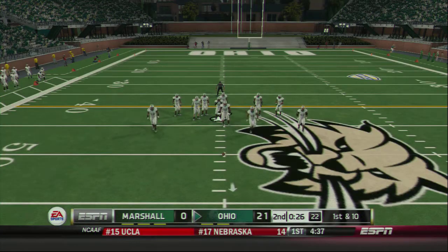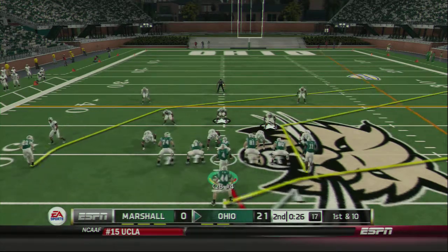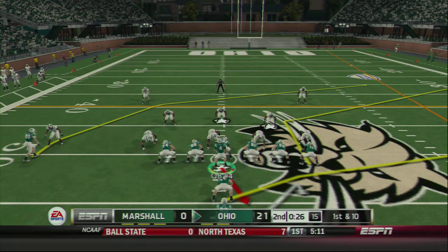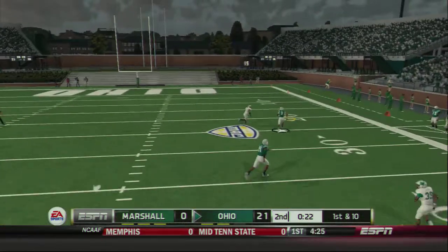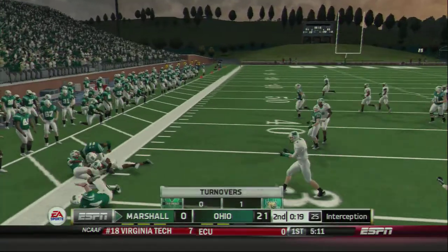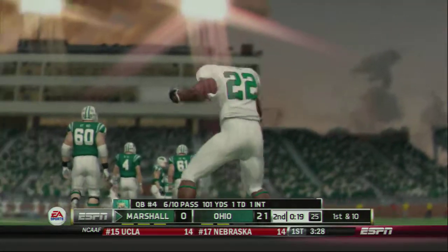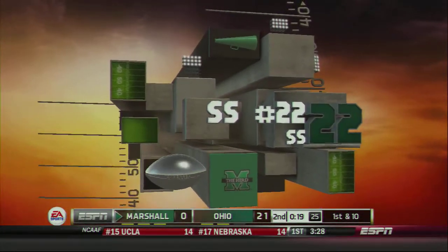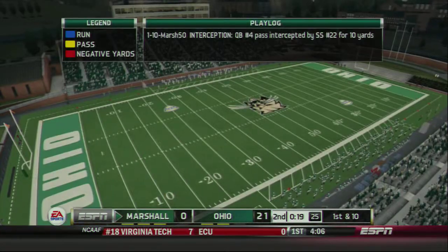Pretty good looking touchdown drive the last time these guys were out there. Throws. And they intercept it. The sophomore safety. And he hits him hard at the 32-yard line. That INT puts him in a position to make this a game. Yeah, they really needed that.